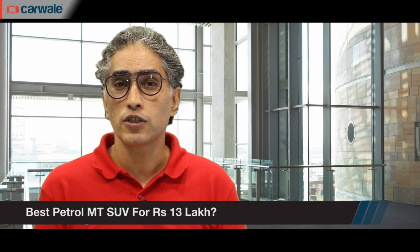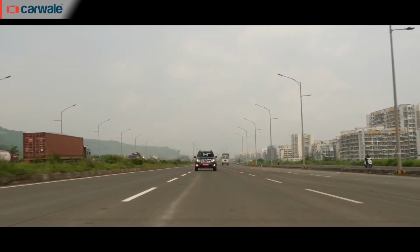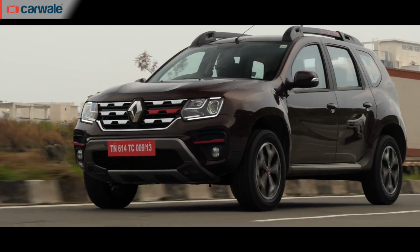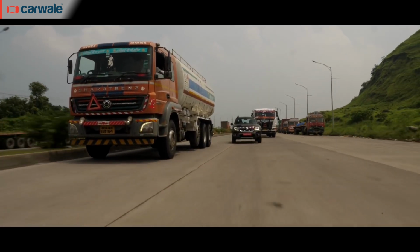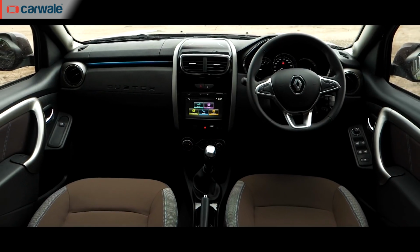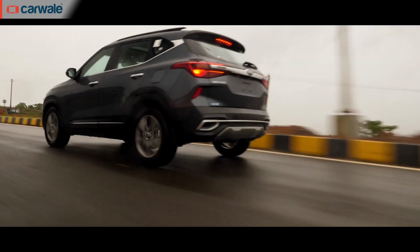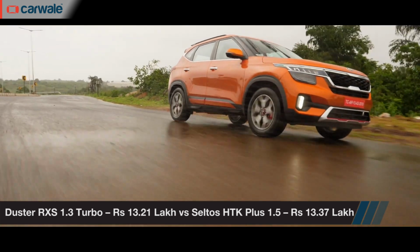Next up, we've got Raj, and he wants to know which is a good petrol manual SUV to buy for about 13 lakhs. So we'd say that there are two options that you could look at. If you like driving, there's the Seltos and there's the Duster 1.3 Turbo. The Duster 1.3 Turbo is more exciting, there's more torque steer, there's nicer performance. It's not as refined, it's not as modern looking or feeling as the Seltos, but you're more connected to it. It's a little raw, more analog and less digital compared to the Seltos. The Seltos is of course more comfortable, more refined, so that's the choice that you can make between the Duster 1.3 and the Seltos.